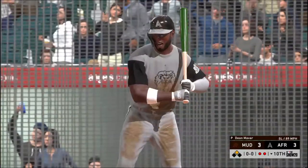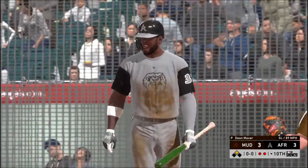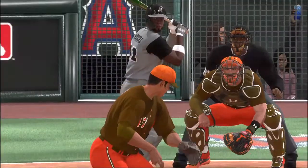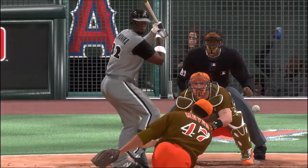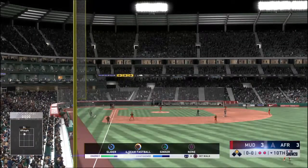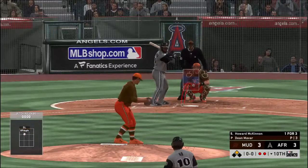And now a slider in there for a called third strike, and there are two gone now. It's never a good look to strike out looking, but it's way worse when you do it with a guy in scoring position. Those are the times you really want to see a guy battle and at least put the ball in play.